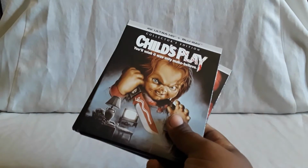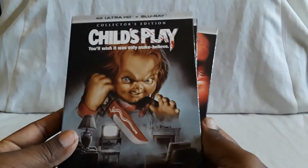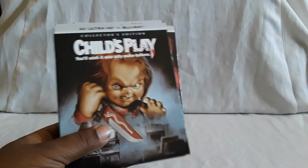But these covers are fine. Yeah, I like these ones. And let me know if you guys got those. I believe they were on delay as well. There's been some things going on with Scream Factory. But yeah, the first 3 films on 4K. Awesome. I think these films still hold up really good.